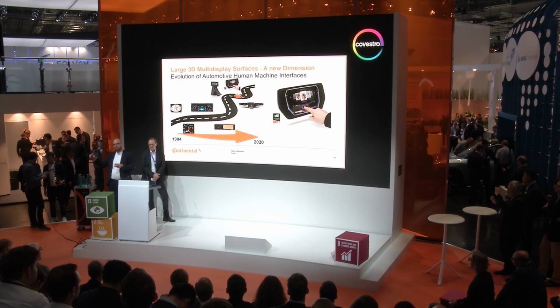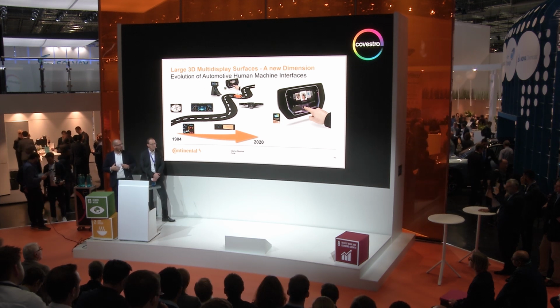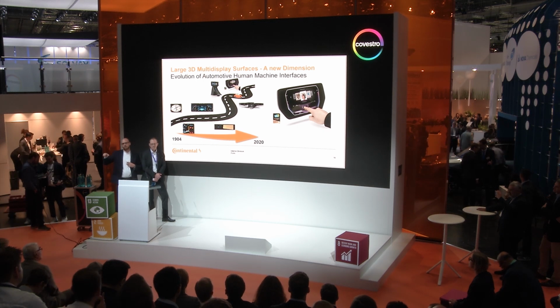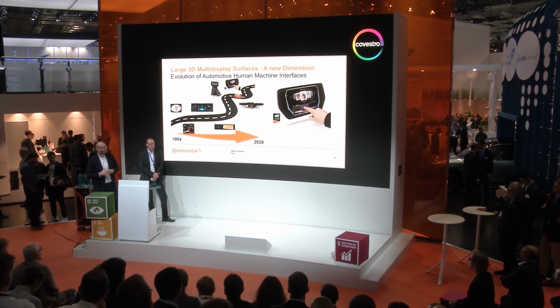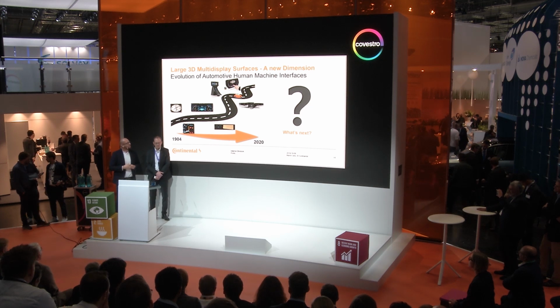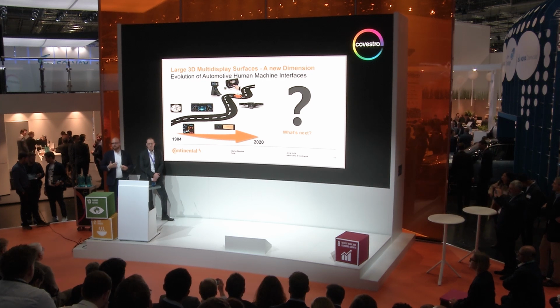The next evolution is a real 3D topology on a flat surface. Why do we need that? To make the touch controllability safer, we need a guidance for our finger to control the fan or the volume or something else. And the question is why we're here today, what's next? Yes? What's the next evolution of our holistic human-machine interfaces?